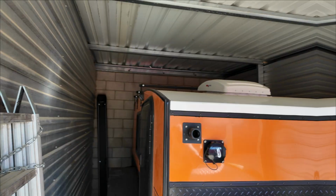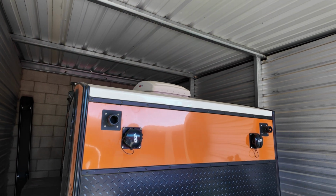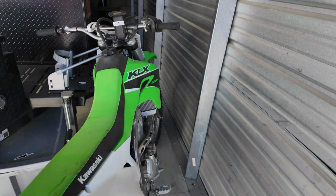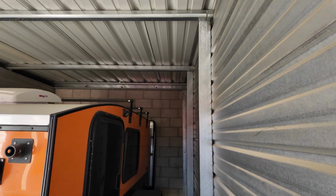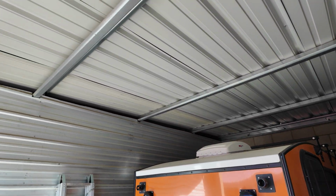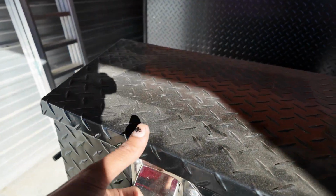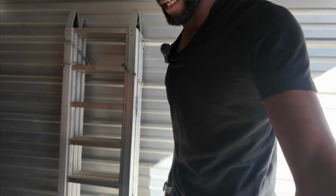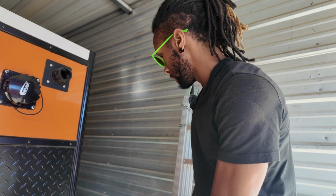Okay, everything is the way we left it. So we have to get everything out of here. My dirt bike, the rooftop tent. That's the first thing we have to put inside the truck. And then all the stuff in here. Another reason we want to get our stuff out of here is that last time we were here, a dead rat came in, and that's gross.